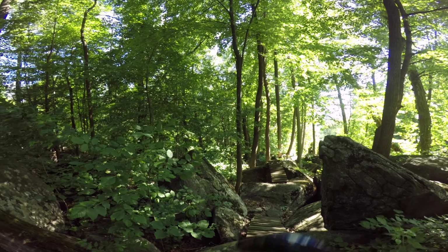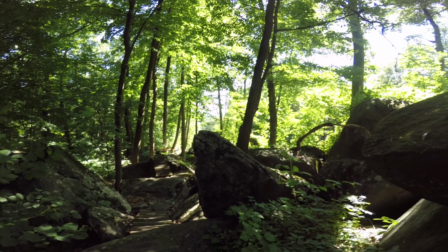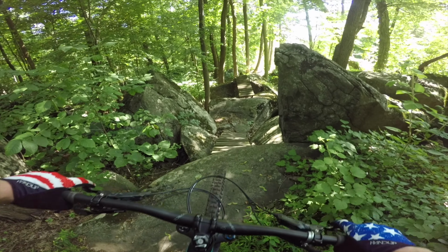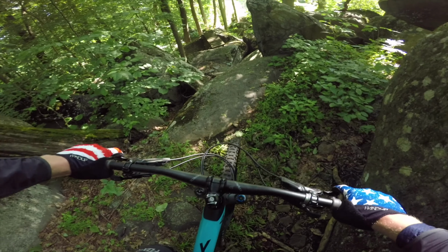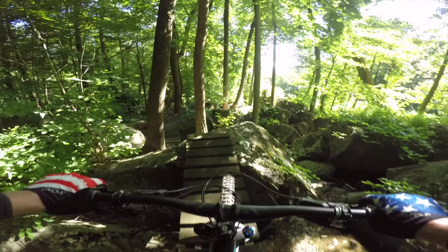From here, you make your way down to the next section, which can be described as boulders connected by steep ladder bridges. You roll down the first to the second and through the tight trees and onto flat. There are a few rock drops to flat of decent size, as well as some things you can roll.